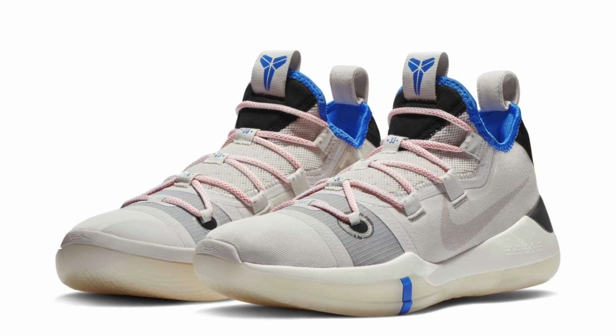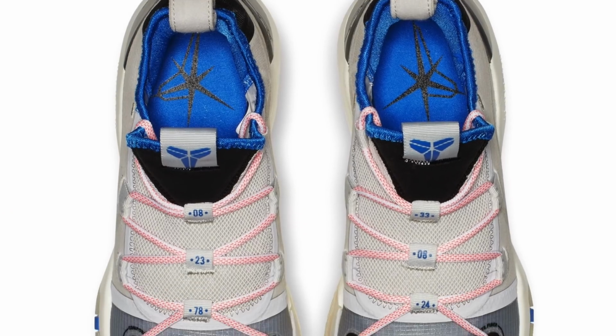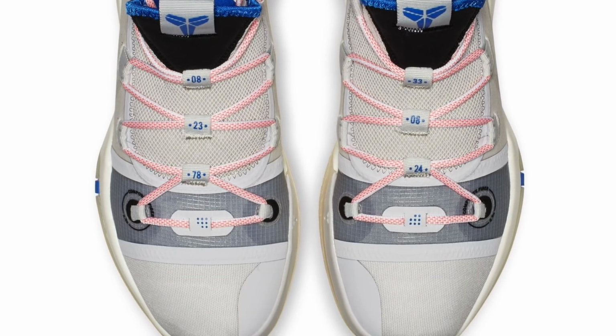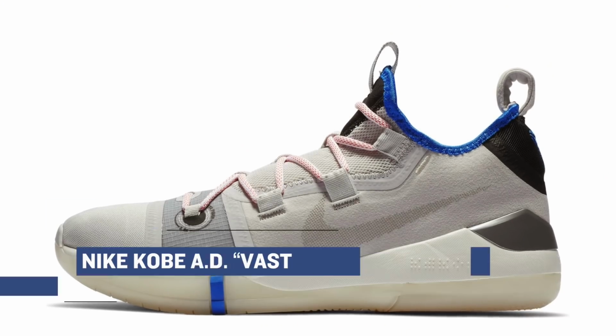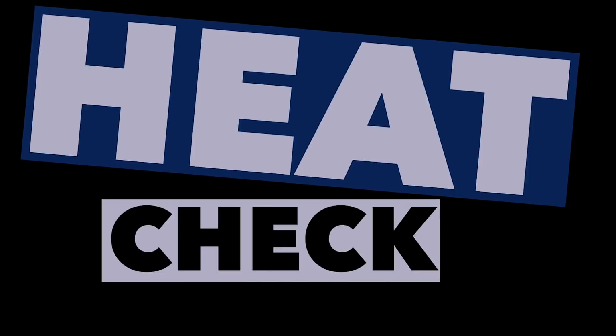Even though basketball shoes are taking it light this week, Nike Basketball has a little something prepared with the Kobe AD dropping in what they're calling a vast gray colorway. If you've been watching the Spurs this season, you've seen DeMar DeRozan rock a few pairs of the Kobe AD and some PE colorways. You can grab this pair for $140 over at Foot Locker.